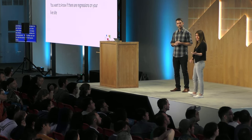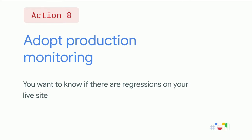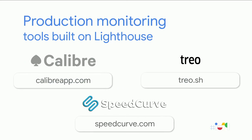And as much as we'd all like to, we can't sit our entire lives in front of DevTools rerunning Lighthouse over and over again, as ideal a scenario as that sounds. Yeah. So we're at the point where we need to automate as much of our performance story as possible. And that's where production monitoring comes in. There are a lot of third-party production monitoring solutions that are built on top of Lighthouse's engine. As Paul mentioned earlier, a lot of the web performance tools that you see are based on the same core technologies and data.